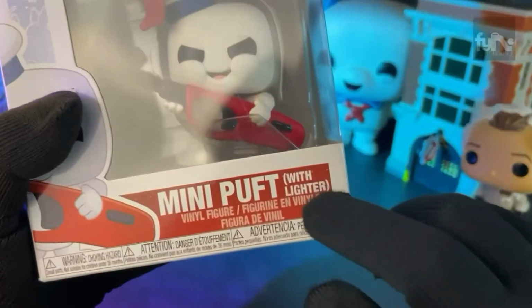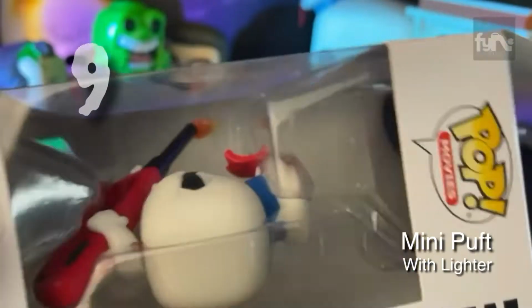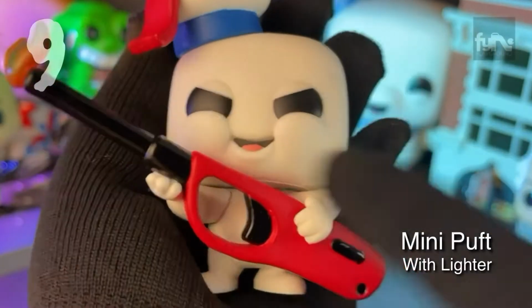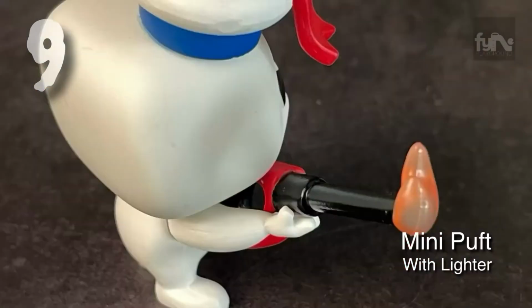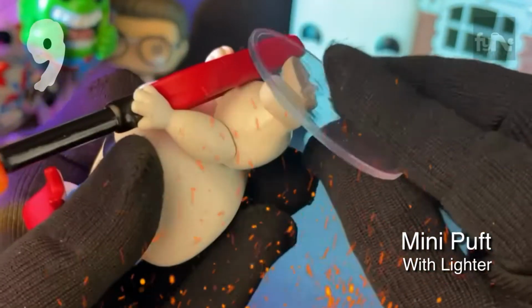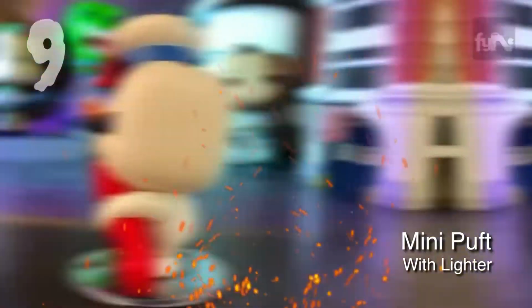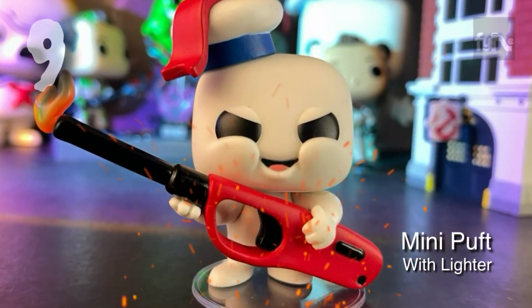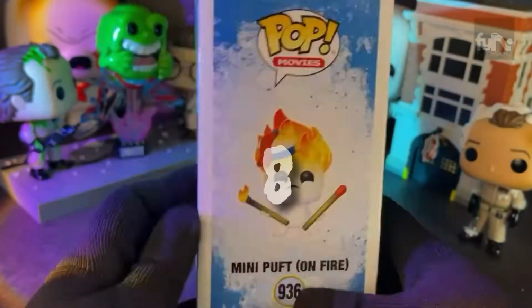Mini Puft with lighter. Counting down. This is the 9th mini Puft. Mini Puft on fire is the 8th Mini Puft.